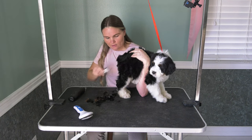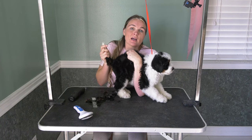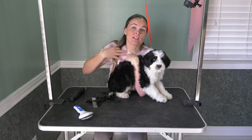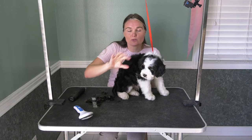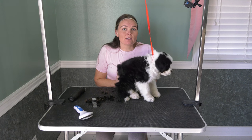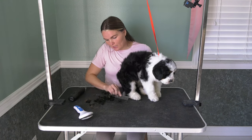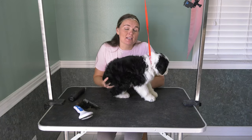All right, so simple as that. One thing to keep in mind, if you are doing this and he is biting you and biting you, and you allow him to get off the table or you have him go do something else, you have just created a problem that will take months to fix. So make sure that if you decide to do this at home, stick it out and understand it's not always going to be easy.